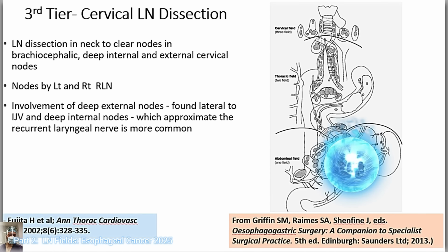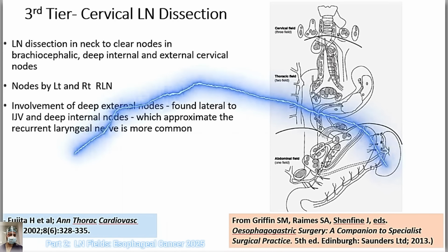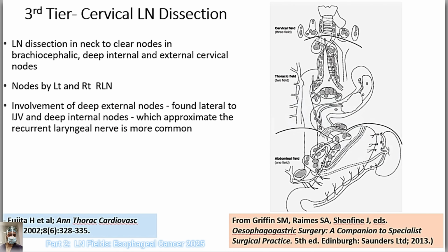The third tier, cervical lymph node dissection, is lymph node dissection in the neck to clear nodes in the brachiocephalic, deep internal, and external cervical nodes. Nodes at the left and right recurrent laryngeal nerves are cleared. Involvement of deep external nodes found lateral to the IJV and deep internal nodes, which approximate the recurrent laryngeal nerve, is more common. The relevant literature support I have given in this video. The viewers can go through these important landmark papers to further enhance their knowledge.